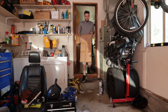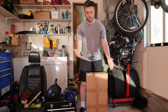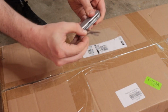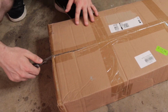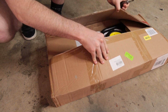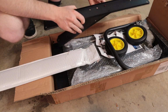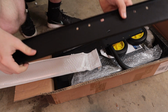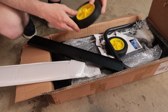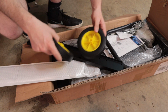I was actually expecting this box to be a lot heavier, but I guess it's a compact cart. I can't really get an idea for the size of it. We're just gonna have to figure it out. I was worried this was gonna be a really cheap thing, but it honestly seems pretty nice. I mean, these are powder coated or something. The wheels, you know, they gotta cut costs somewhere. These seem like they kind of suck, but that's just my first impression. Let's set it up and see how it is.